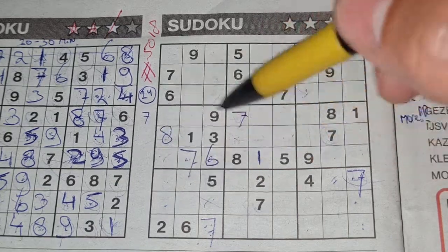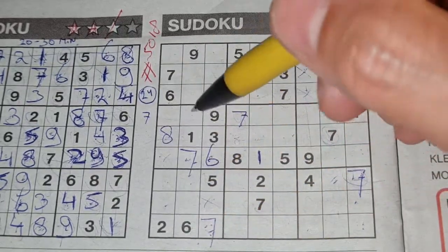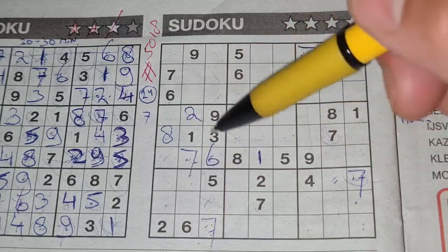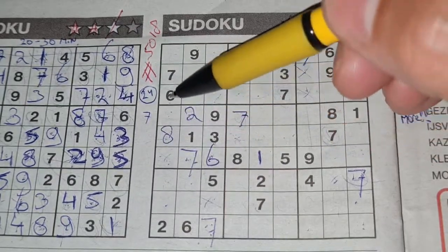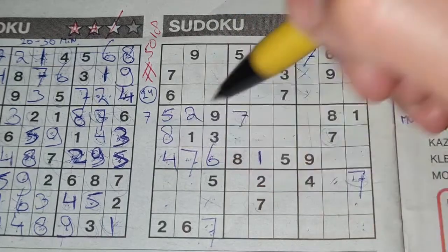Three missing numbers in this big square. One of the missing numbers is 2. We have a 2 in the first column, so no 2 in these two boxes. So one box left for the 2. Should be there. Two missing numbers in this big square. Four numbers. The 1, the 2, the 3, the 4 is missing, and the 5 is missing. A 4 and a 5. We have a 5 in this row. No 5 there. 5 should be here, and a 4 goes there.